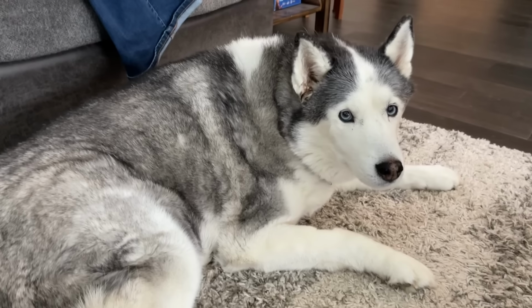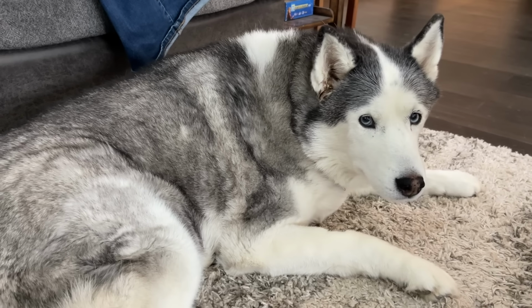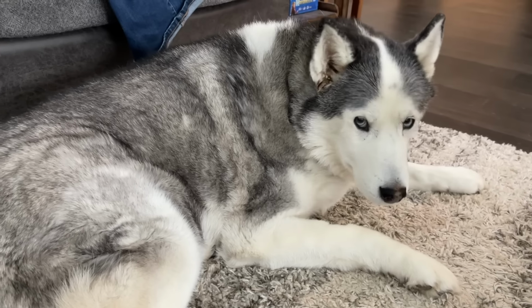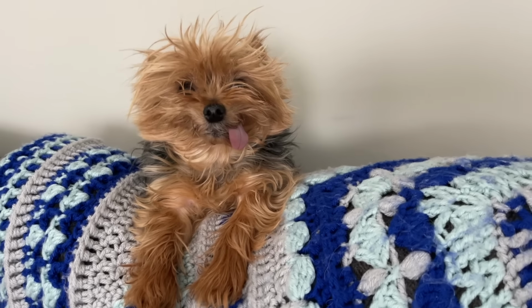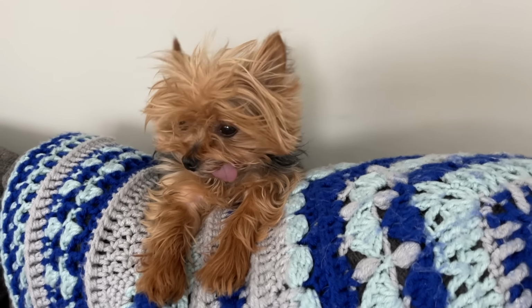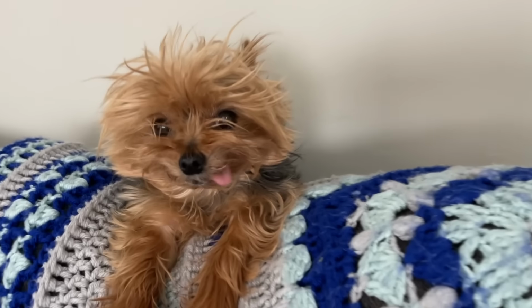What do you think, Spirit? You don't even want to go outside, do you? No. No. She's like, I'm perfectly happy just right here. And Miss Sophie, you definitely don't want to go outside, do you? My tongue will freeze off. Oh, Sophie, we love you. Yes, we do.